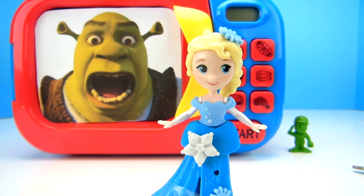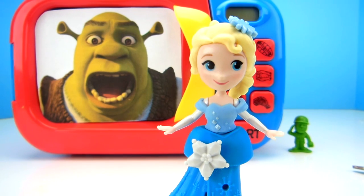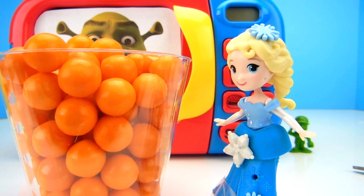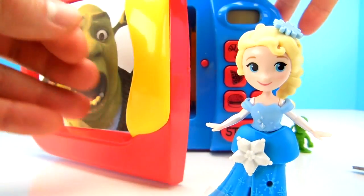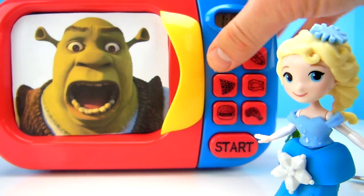Hey fans, I still think Shrek is hungry. Let's feed him some more gumballs. All right, pop quiz time. What color comes after the color red in the rainbow? That's right, it's orange. Let's feed Shrek some orange gumballs. Now remember, this is a magic Shrek microwave. That means if we press the magic buttons, something cool happens.